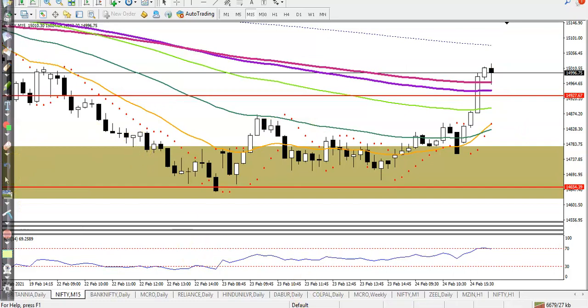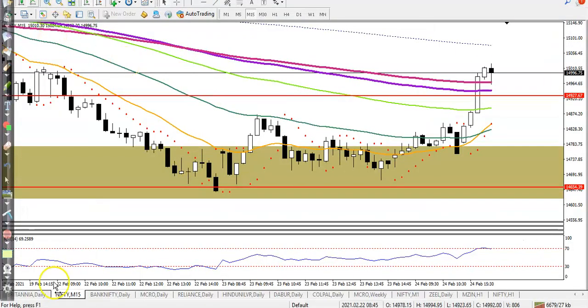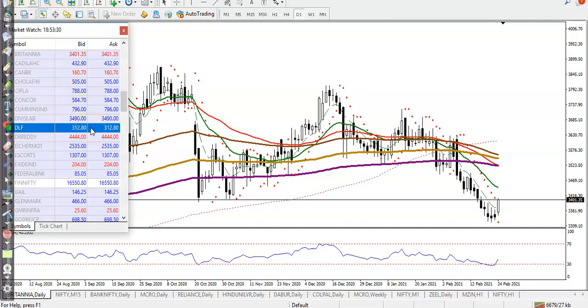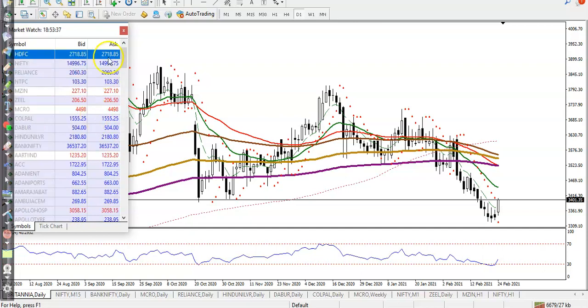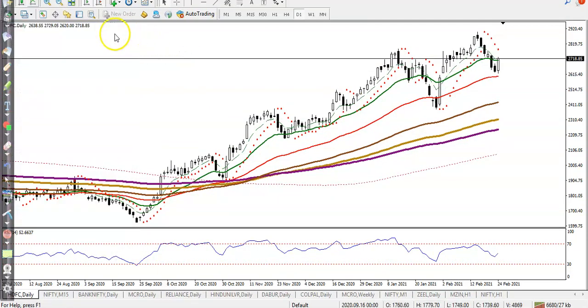Now let's see the top gainer, and today you can see this one, HDFC. First let's jump to HDFC. Okay, HDFC, not HDFC Bank, only HDFC. Okay, this one, HDFC. And here you can see price gave a correction from that level to this level.